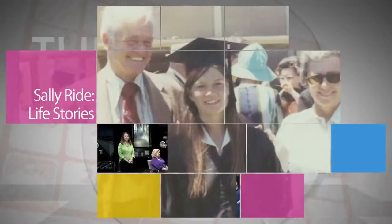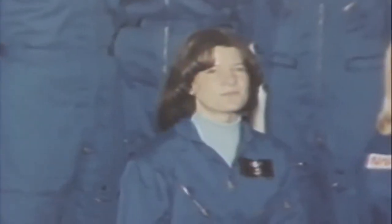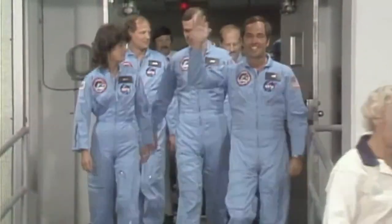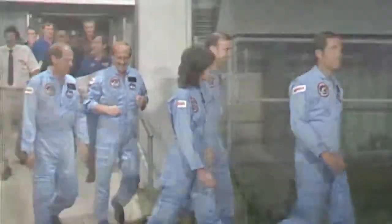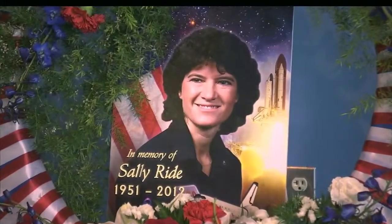The Smithsonian's National Air and Space Museum in Washington presented a program Thursday called Sally Ride Life Stories, about the life and historical impact of America's first woman in space and the history of women entering the astronaut corps. On June 18, 1983, Ride became the first U.S. female astronaut in space when she launched on Space Shuttle Challenger's STS-7 mission. Ride passed away in 2012.